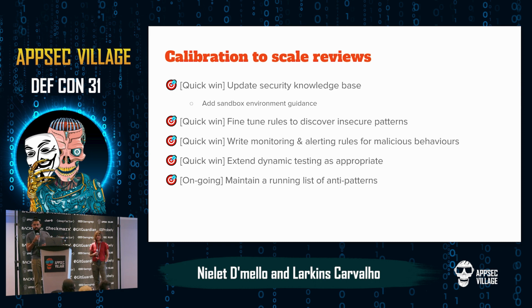moving forward. Then, fine-tuned rules. As part of these, we also came to know that there was some insecure implementation of code while doing secure code reviews, which were not caught previously. But now we have opportunities to expand our rule set and develop new rules. Write new monitoring test cases. We all know that there were so many different attack vectors. One of the attack vectors is SSRF.